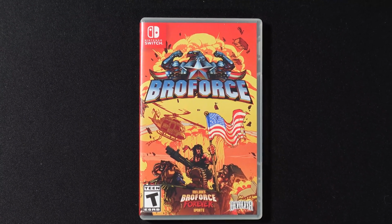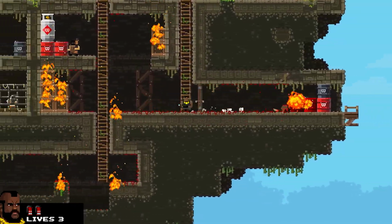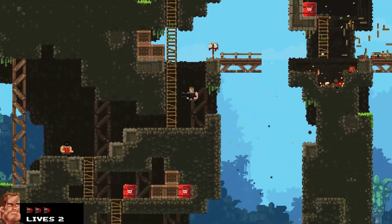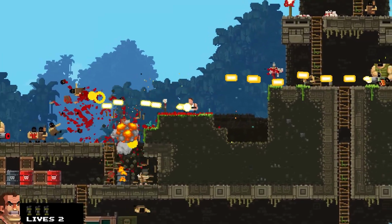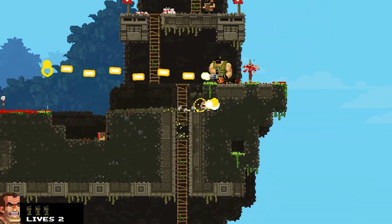Now, I did pick up one Switch game, and that is Broforce. Now, I like Broforce. It's sort of a Contra style. Well, it's a platform shooter in the Contra vein. I love this game. I think it's pretty fun. It isn't easy, but it is one that I've always wanted to have, so I picked it up.